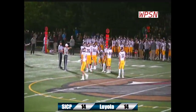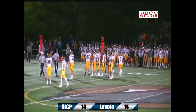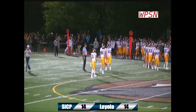We have 9:42 to go. It's a very close game. It's a lot closer than many people predicted based on the results from the last several years.